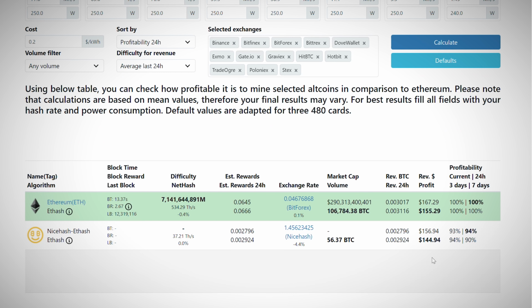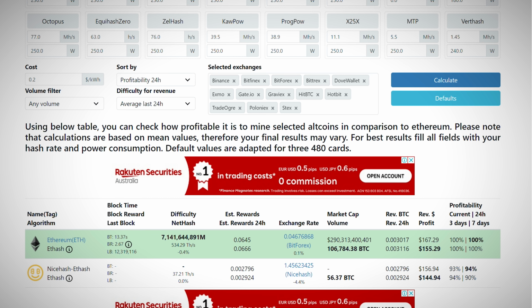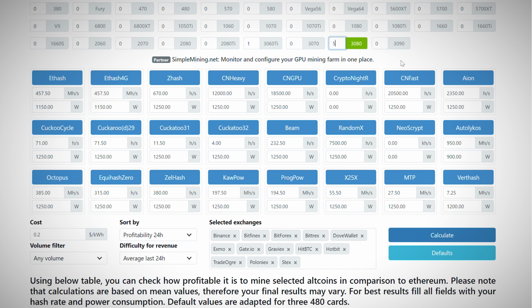And of course, coupled in with the better efficiency, this will make for a much better option for people who simply want to make profitability mining Ethereum, which when we check out the profitability of Ethereum, it's much higher than that of the other cryptocurrencies at this point in time.